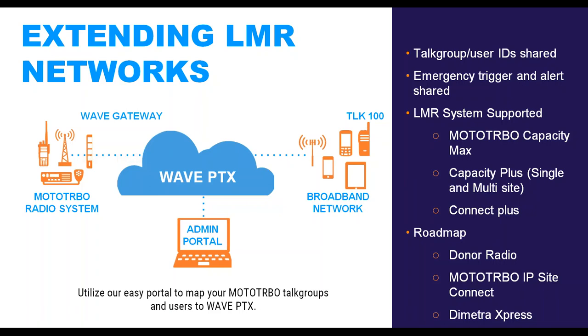We have the support for a donor radio solution where we have a radio over IP box. We can enable that now, but it's not activated through the portal. So if you do have a requirement for a donor radio or to connect into a different system type, then speak to ACE and we can potentially provide a solution for that now. It's just more of a manual setup. It's not fully integrated into the provisioning system.